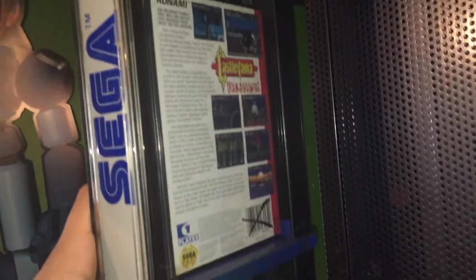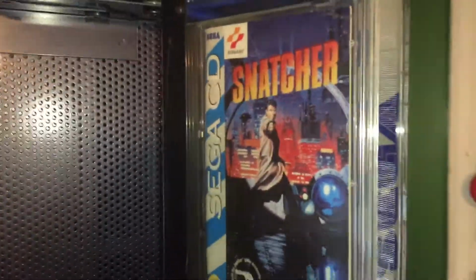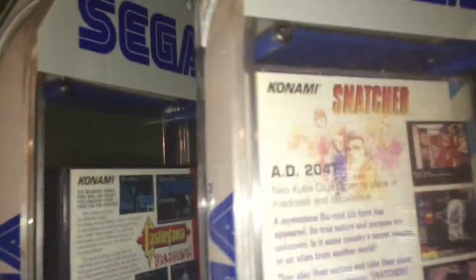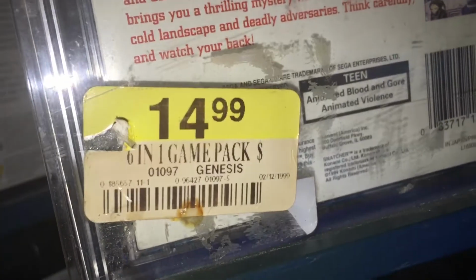You can rotate it and look at the back of the games, see what they're all about, so you can buy them like you could in the stores. This thing down here, you can unlock it and slide it up and get your game out. It's cool, just like being at the store, looking at it, seeing what Snatcher's all about. It's got some little stickers on it from prices of old games.